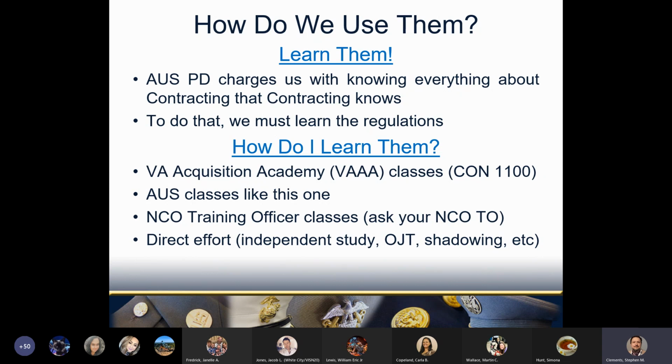And there's other kinds of direct effort you can do, such as straight up reading these sources, on the job training of researching acquisition topics as you need to. That's a great way to learn them, and also to see if there's updates. And similarly, shadowing a better versed AUS or a contracting officer, those are great ways to learn how we work with the regs, because they're going to be working with them regularly. They'll know where to take you and show you where the neat stuff's at and what you need to do. And I'm sure there's other methods.